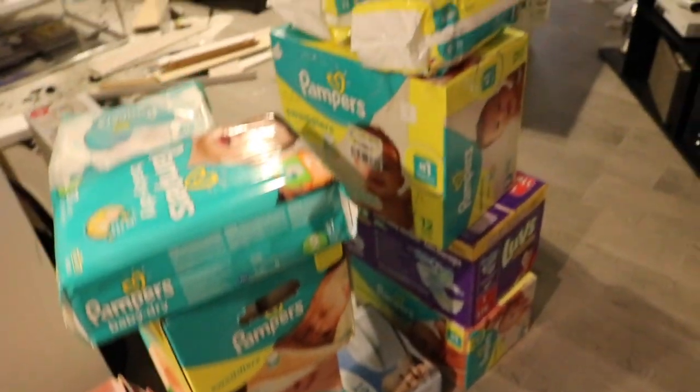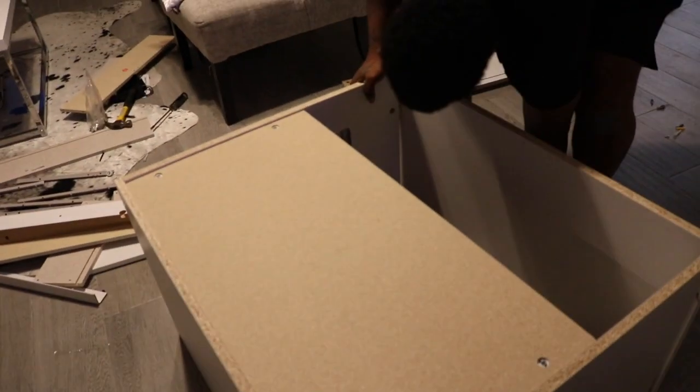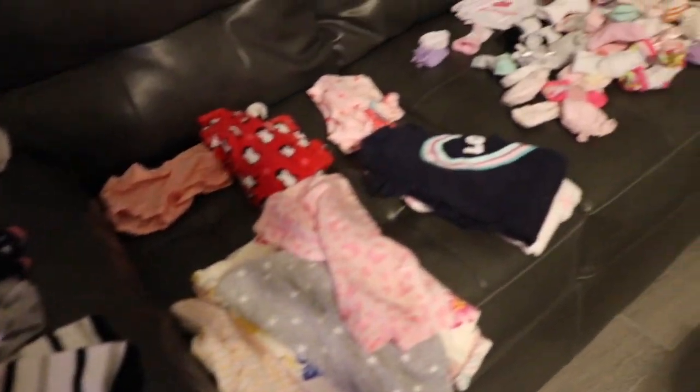Anyway, making it back, as you can see, part of us organizing was just grouping everything. So diapers, wipes, bath time stuff. That's my husband trying to put together the 3-drawer little system that we ended up getting. I think it was on sale and everything. There were so many things that we had to put together, from the stroller to a little mini rocking chair that we had.